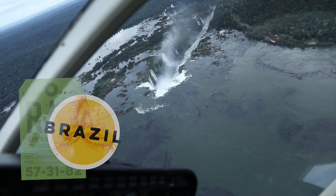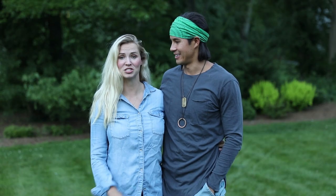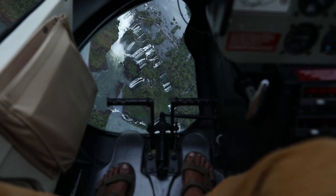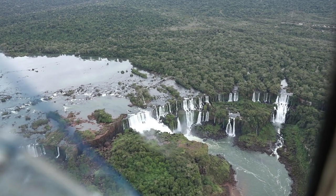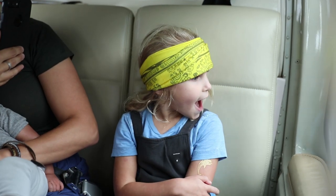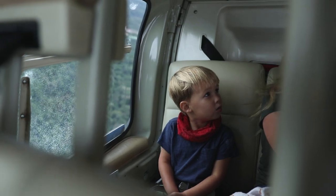So we're in Iguazu Falls, Brazil, and it's really just stunning here. This has to be the most breathtaking, natural beauty. I mean, it's one of those places, the first time you see it, you're just like, oh my goodness, this is incredible. Well, there's that audible, whoa!